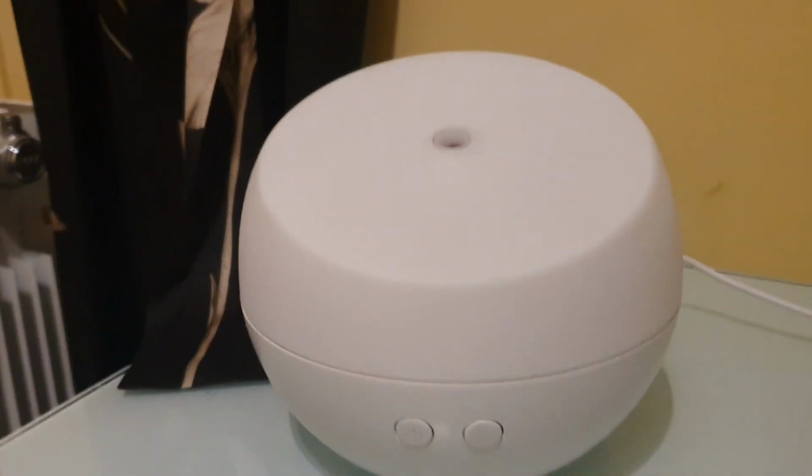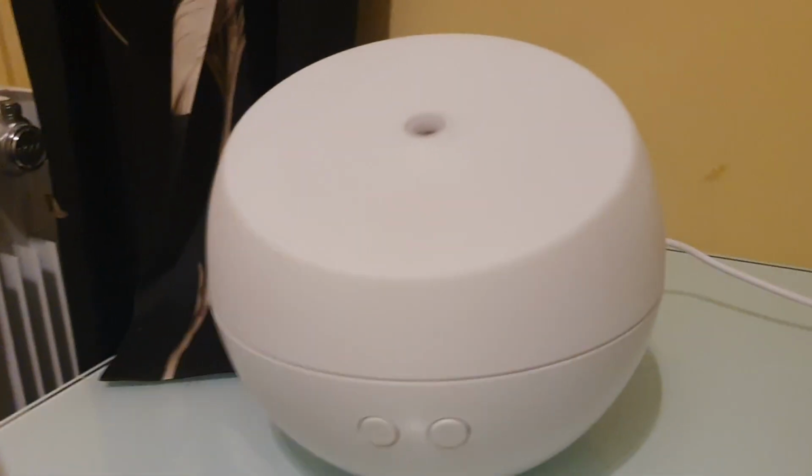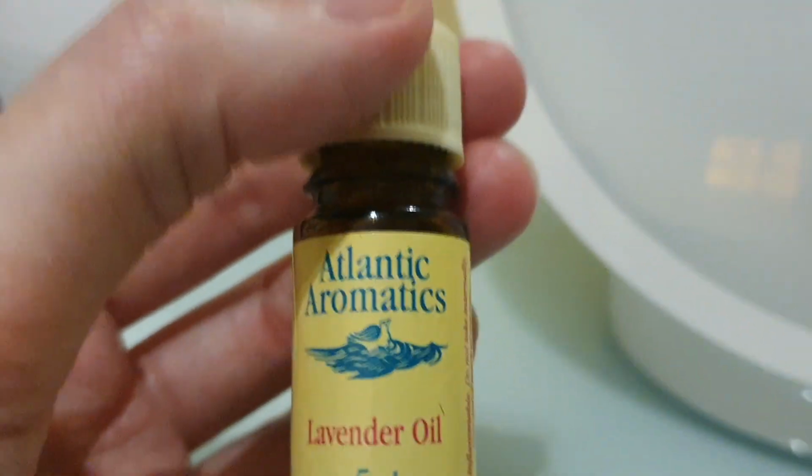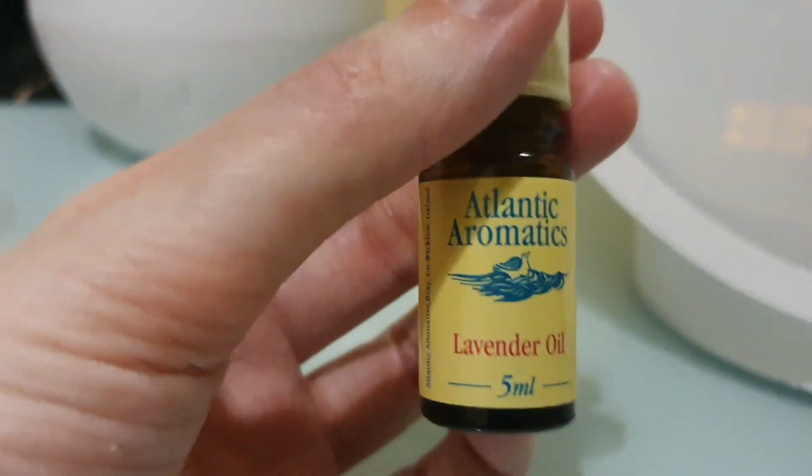Over here I have my diffuser that my good friend Katie bought me one Christmas, which I've had lavender oil in just before I go to bed. Essential oils are definitely helpful through this whole thing. Due to my eczema, I can't rub them on my chest, but a lot of people do. I'm rubbing them on my t-shirt and on the palms of my hands just here.